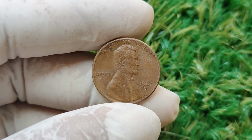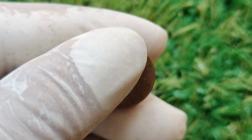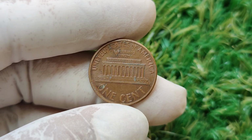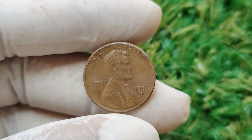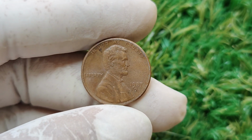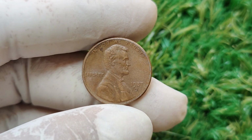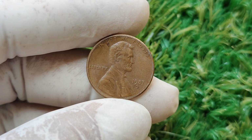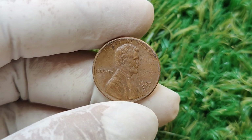So what makes this ordinary coin suddenly so extraordinary? Well, first we have to talk about the history of the Lincoln penny itself. Originally introduced in 1909 to commemorate the 100th anniversary of Abraham Lincoln's birth, the penny has featured his portrait ever since, and while the design has evolved over the years, the 1987D version still features the classic bust of Lincoln on the obverse, or front side, with the Lincoln Memorial on the reverse. This coin was never meant to be special or limited in production, and yet here we are nearly 40 years later talking about how one specific variation has become a numismatic treasure.